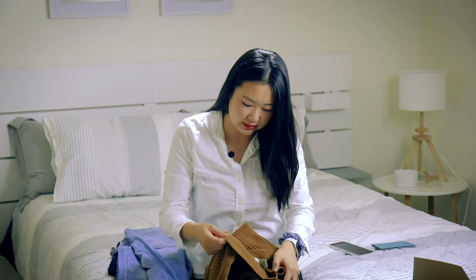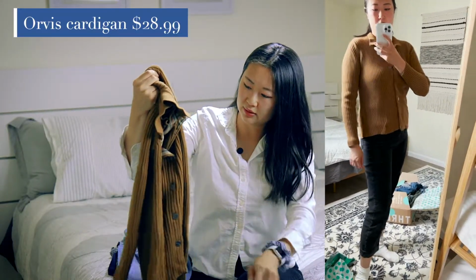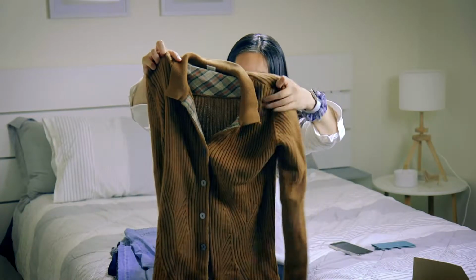This is by Orvis. It looks worn, but it's in okay shape. There's no pilling. The reason why I really wanted to get this was because of the collar here. I really like this detail, and then also just how the sweater looks from the front.